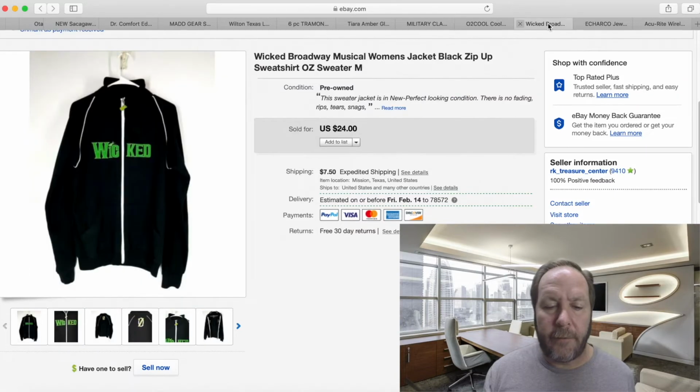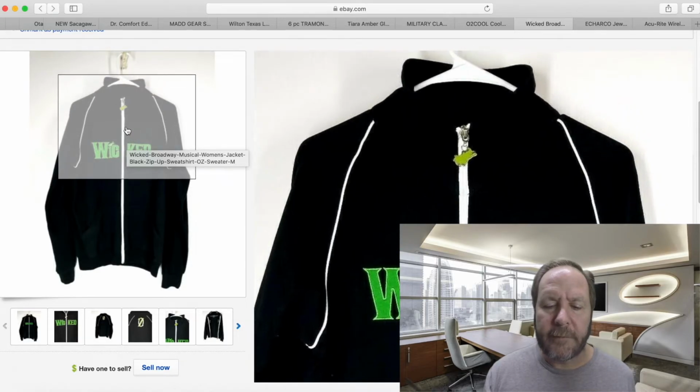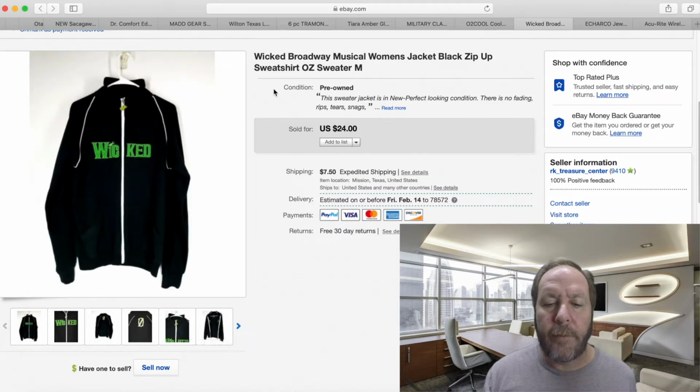All right, this is another item that I sold. I think I might have put this in a video, but I'm not sure. It's a Wicked jacket. You see it says Wicked right there. And I like that the zipper has a little witch flying on a broom. The same thing as above the eye and the word Wicked. That was pretty neat. On the back of the jacket it says Oz, because it's from the Broadway musical Oz.